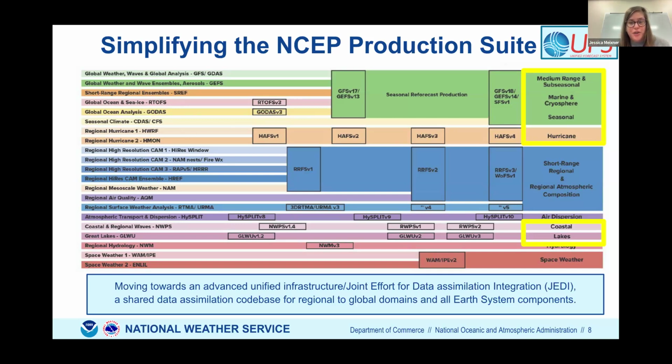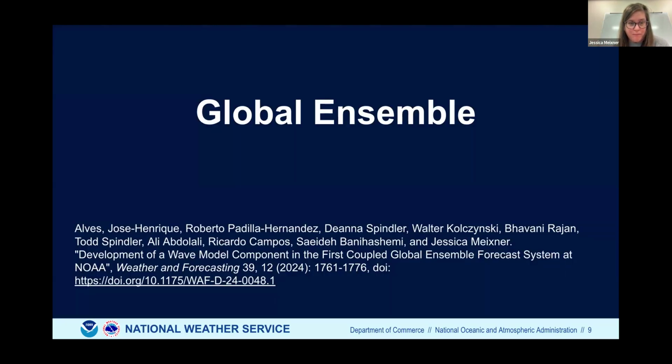And in addition to our unified system for modeling, we're also doing a unified system for our DA called the Joint Effort for Data Assimilation Integration, or JEDI. And that has the same scenario where you have the same shared base from regional to global and for all the different Earth system components. We're in very, very early stages for anything for waves, but hopefully we'll get there in the future.